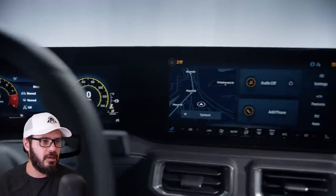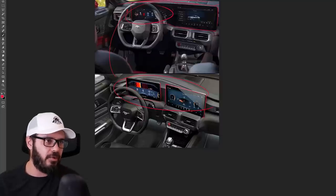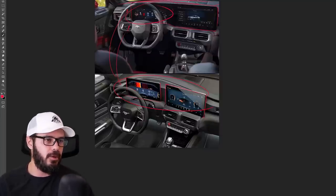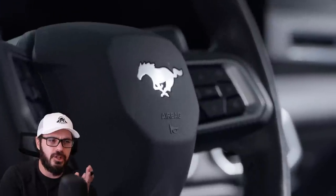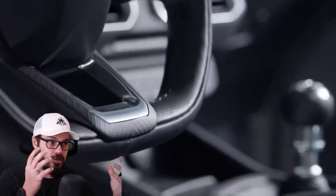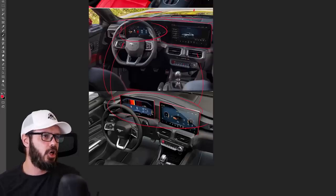I don't know if it is any cheaper to have a completely different interior in the base model than you have in the premium EcoBoost up here. This just feels like a weird decision to separate that one single model by having these two separated displays like this. And it definitely does not look as good as it does in the premium new Mustangs, with the one single curved display.